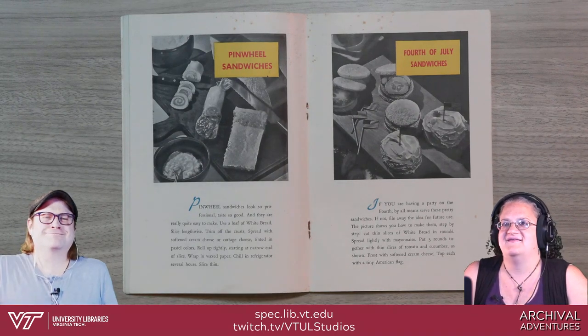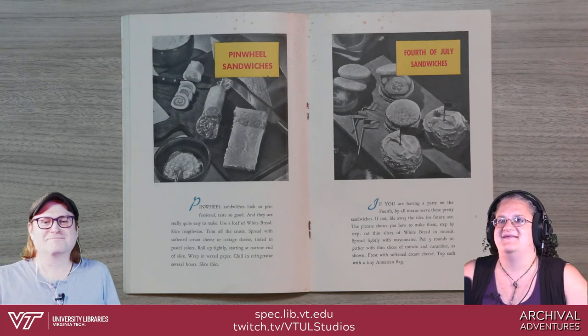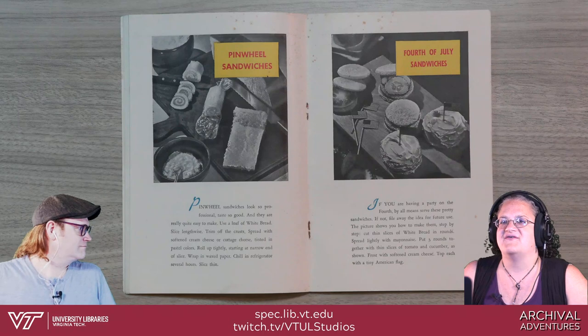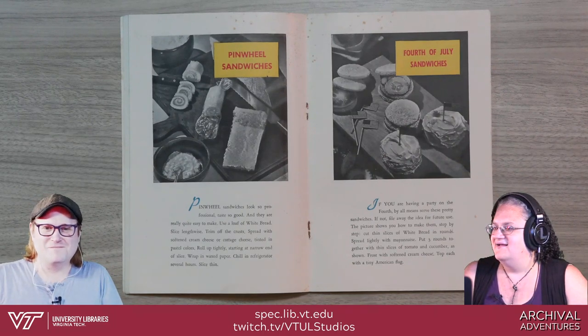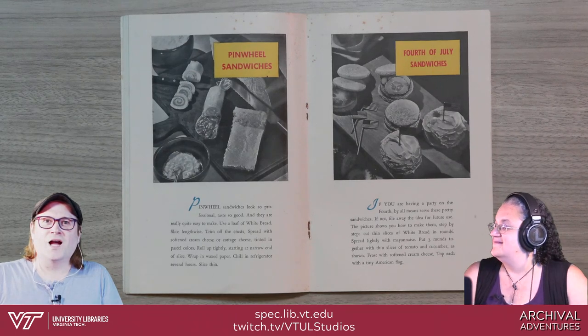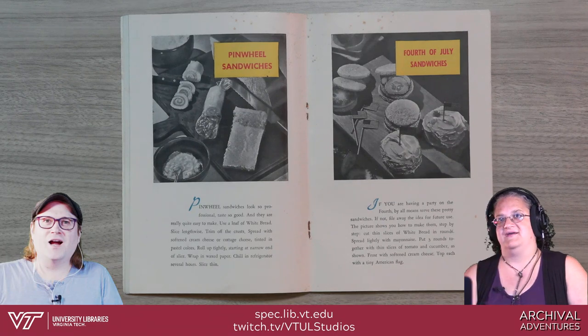Cut thin slices of white bread in rounds. Spread lightly with mayonnaise. Put three rounds together with thin slices of tomato and cucumber as shown. Frost with softened cream cheese. Top with a tiny American flag. So we have crossed over into the land of cream cheese frosting. So we've had cottage cheese, we've had cream cheese. Believe me, I've got more frostings coming for you.